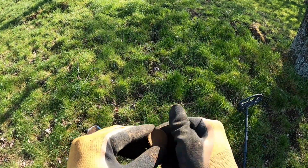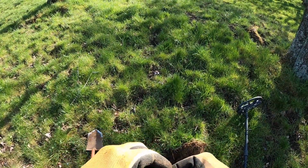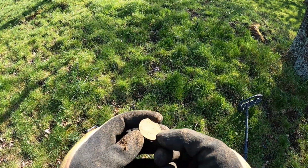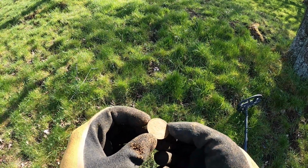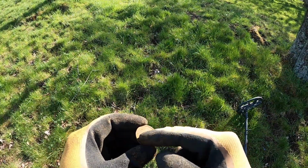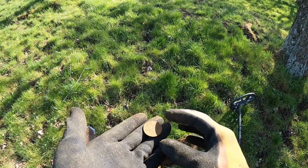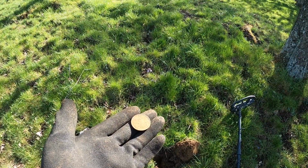That's French one, but I think I'm gonna have to clean that up later. Don't think I can do that now. Yeah, I can see the head on it, but no. Okay, final signal is a coin. Cool. Moving on.